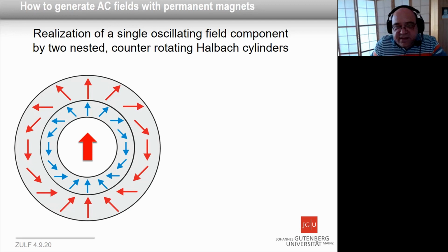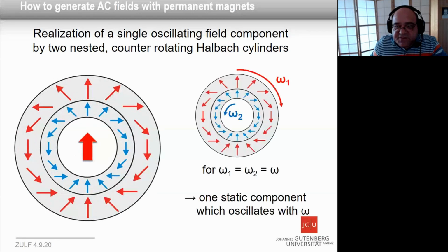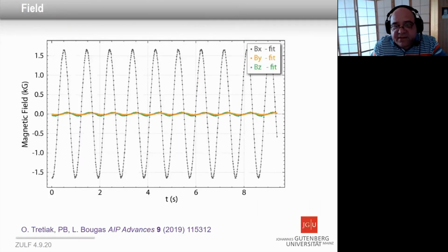Recently, we also used that to counter-rotate them both at the same speed, the same kind of idea, which gives you then one static component which oscillates with this frequency, and that gives you access to AC fields. And that was used, for instance, in this apparatus to measure polarimetry with a Faraday effect. Yeah, so this is the field. It can generate a very strong AC field with decent frequencies up to some kilogauss. Sorry, and frequencies are also here it's only hertz, but it can go up to some 100 hertz.